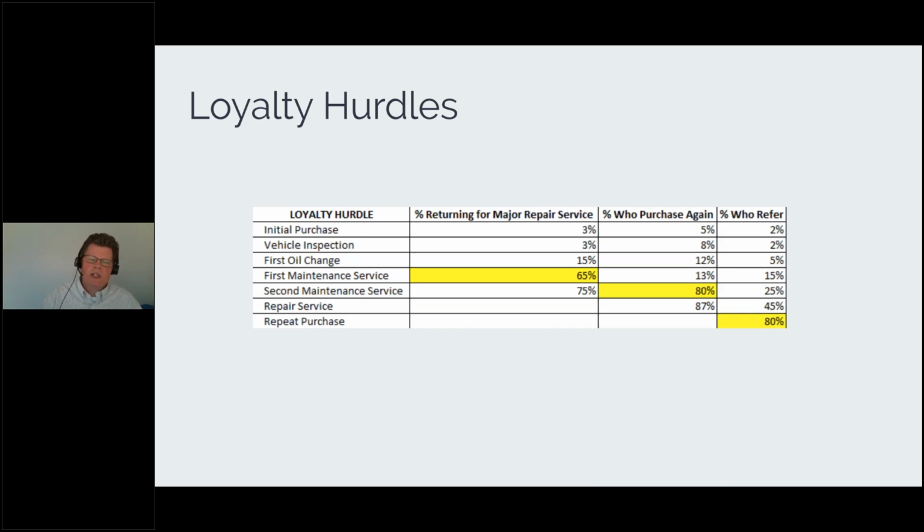He said, you know, there's the initial purchase when they come in. If they do their first inspection with you, if they do their first oil change with you, their first maintenance service, second maintenance service, a repair service, and then a repeat purchase. Each one of these are steps, and some of them are more important than others. So through analysis, he determined what these loyalty hurdles are and where they had the biggest impact.